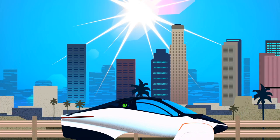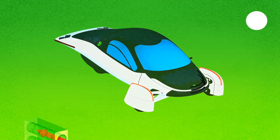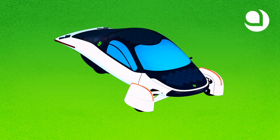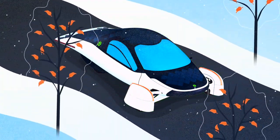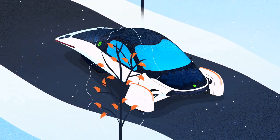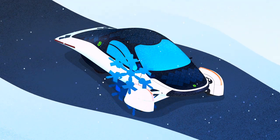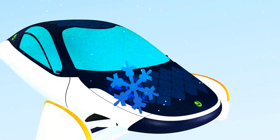To dissipate heat, Aptera circulates coolant through biologically inspired channels throughout its skin. This allows the vehicle's exterior to serve as a radiator and also allows the cooling system to produce zero drag, without the extra weight, cost, and energy of fans. This is just one example of many that Aptera has changed the way we move from one location to the next in a more efficient and sustainable way.